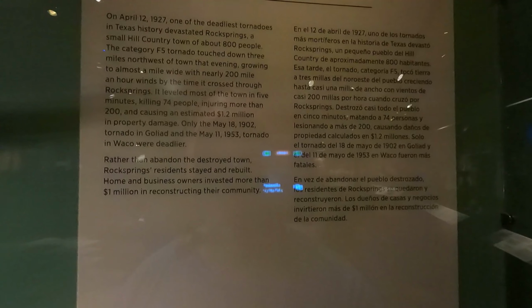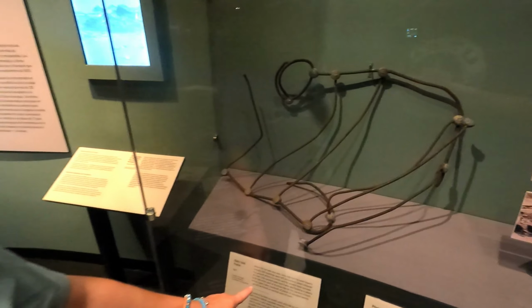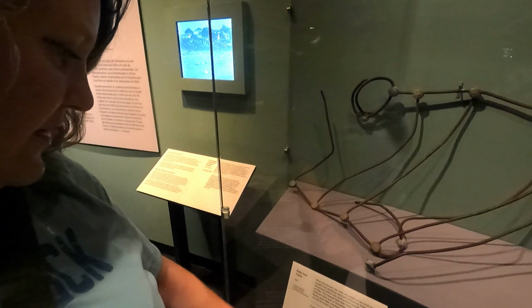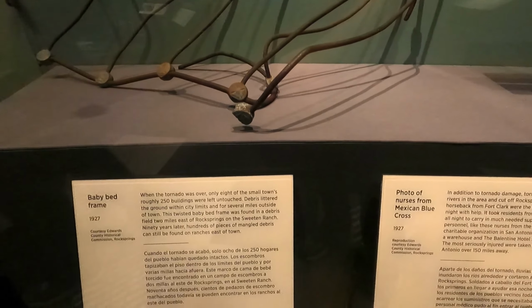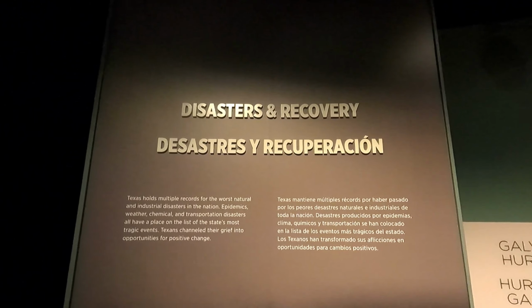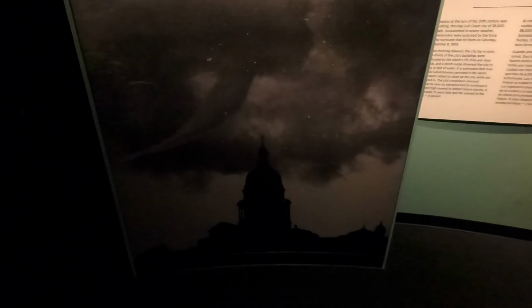F5 tornado, a mile wide, 200-mile-an-hour winds. It says here that 90 years later, hundreds of pieces of mangled debris can still be found on ranches east of town from those tornadoes. That's crazy. 90 years later. Texas holds multiple records for the worst natural and industrial disasters in the nation. That's nothing to be proud of, is it? No, not really. Oh, it's a tornado over the Capitol.